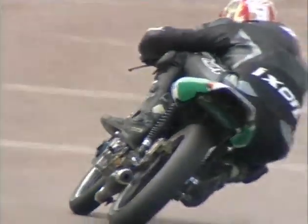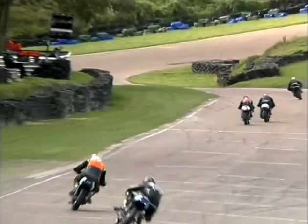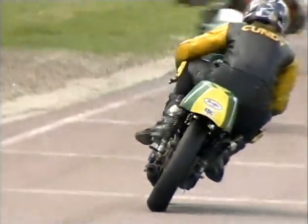Goes up off the rider as he goes through paddock end. Doesn't use all the circuit. The two behind, in contrast, do. Still Simon Snowden going very well there. John Welfare under some pressure. There is Paul Cundy.